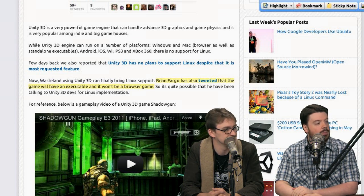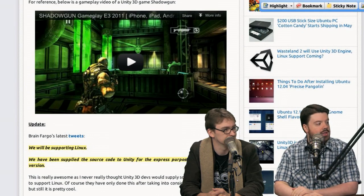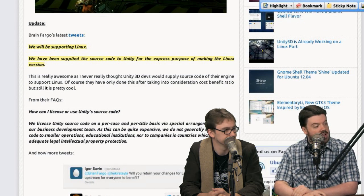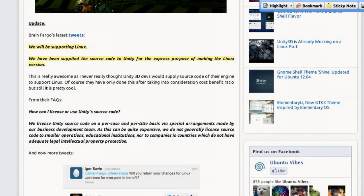He said that the game will be an executable. It's not going to be a browser-based game like some Unity games are. And that they will be supporting Linux. He says they have been supplied the source code to Unity for the express purpose of making the Linux version. Now, Unity does set up some per case and per title special licensing agreements. Unless I'm wrong here, I don't think this means Unity is coming to Linux. I think it means their binary is going to come with a working version. It's a one-off port of Unity to Linux for the purpose of bringing this game to Linux.